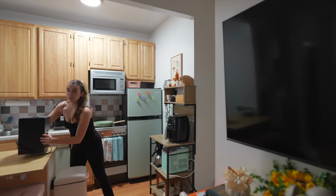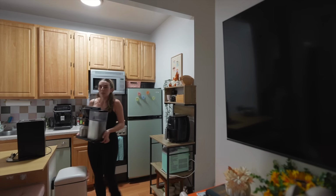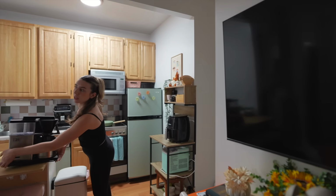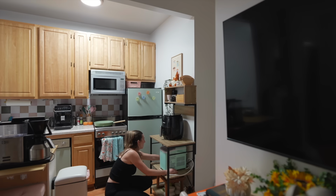The espresso machine and this coffee machine have been sitting here for a few months now, but I need to get rid of both of them. I'm giving them to friends. I'm just waiting for them to pick them up. Ideally, this will be way more simplified.